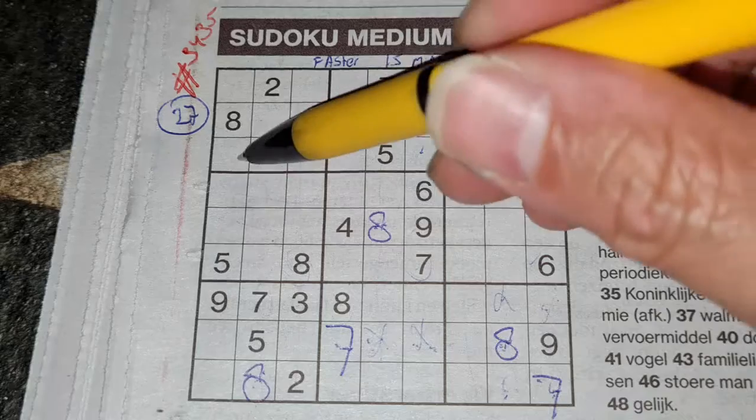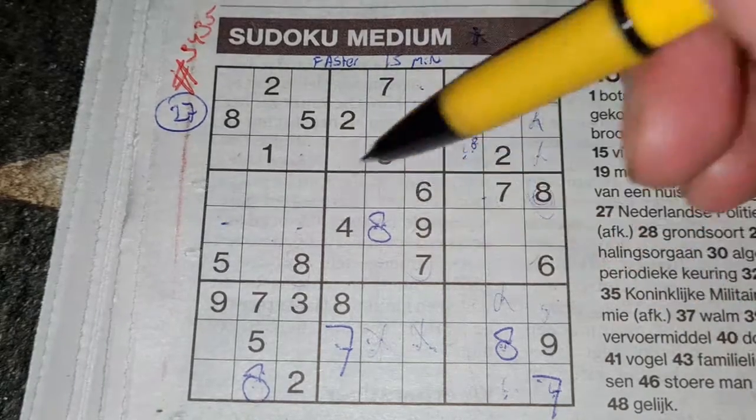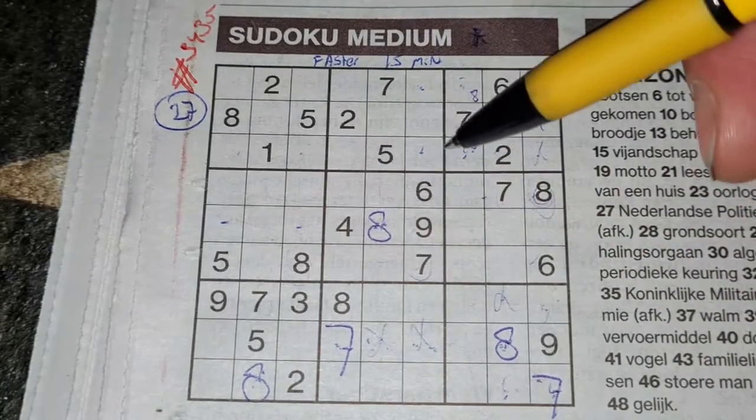Alright. Then I cannot continue with the 7. Let me see which number I can pick.